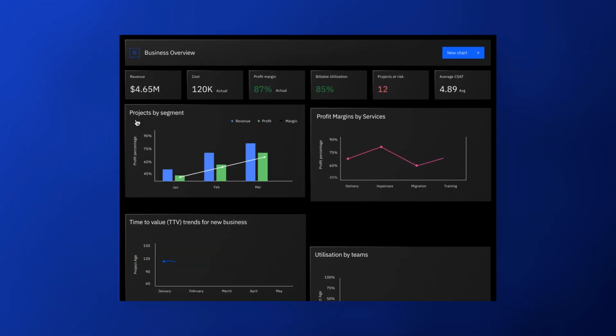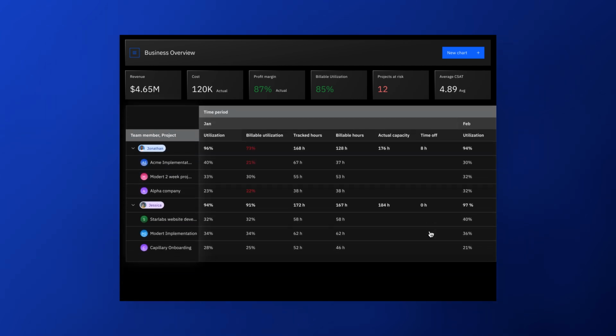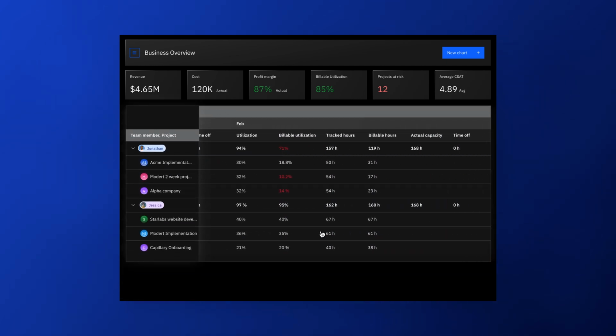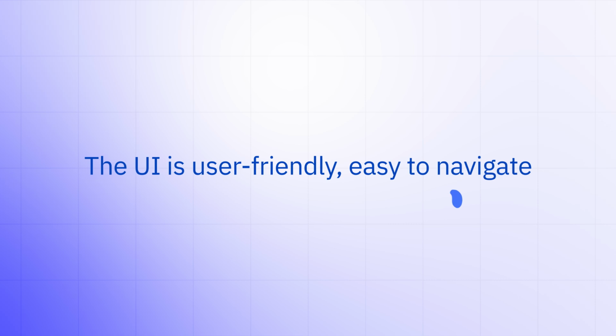But our executive leadership team really enjoys the interface and the ability to jump in and see very quickly at a glance how projects are going, where we're trending against our OKRs and against our metrics, and see that all in one place. The UI is very user-friendly, very easy to navigate.